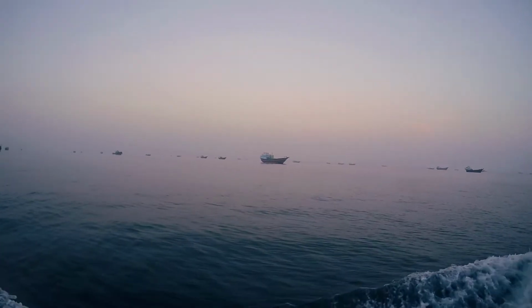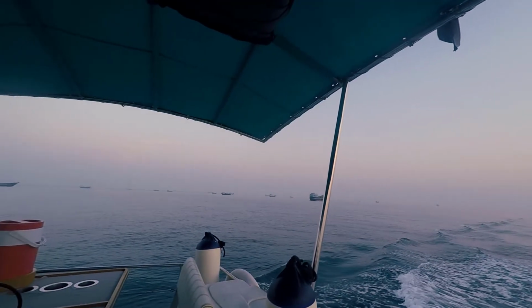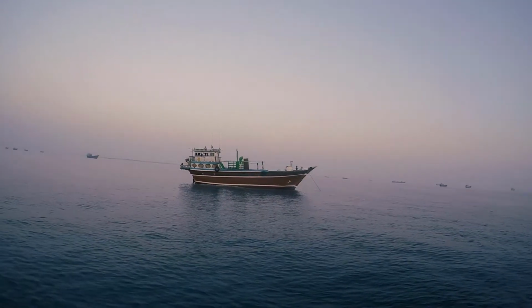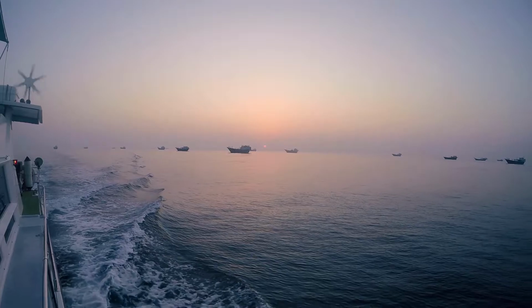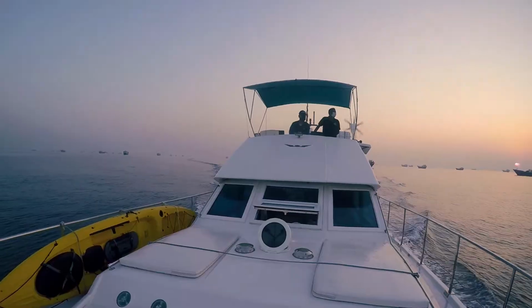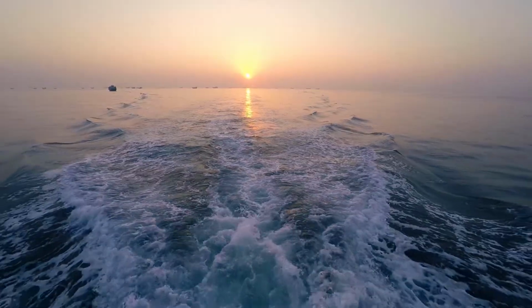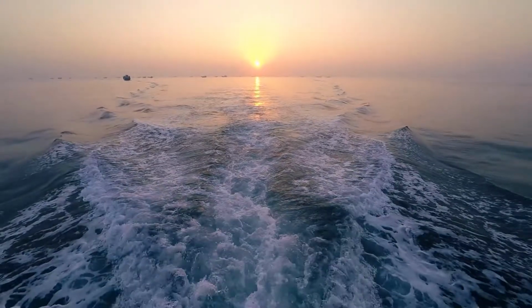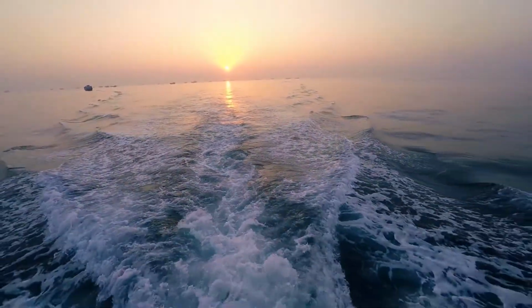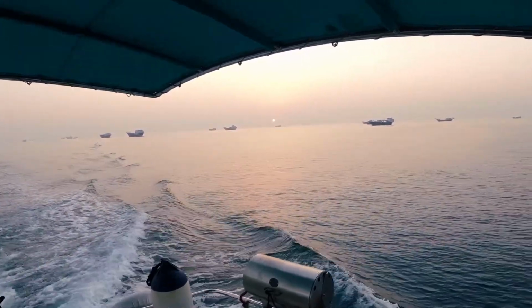They travel up and down the Gulf with small cargoes. They will go down to places like Somalia, Yemen as well. They will go where it's considered risky for the bigger ships, because the masters and the crews have relationships all around the region. They provide a vital service. There we've got the sun rising over the dhows. Beautiful.